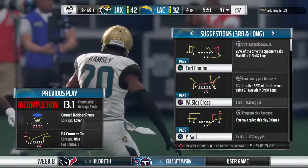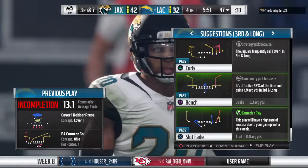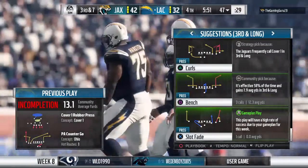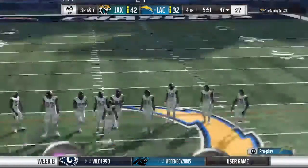And it is true. You can draft the fastest. You can draft the most athletic guys. But if they don't know the art of positioning, sometimes it's all for naught. In this case, in the right spot, helped force the incompletion. Yeah, but he had his hands on it for a second. Would have been a tough catch, though.